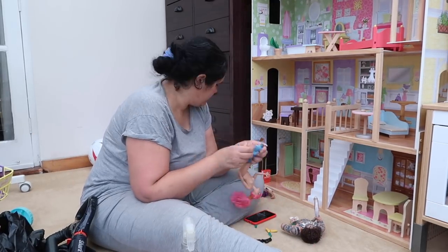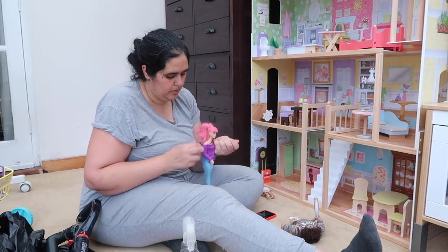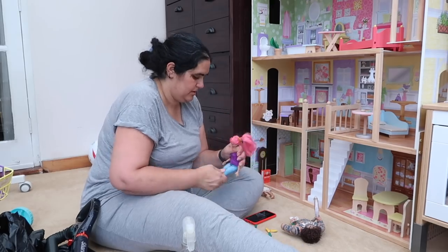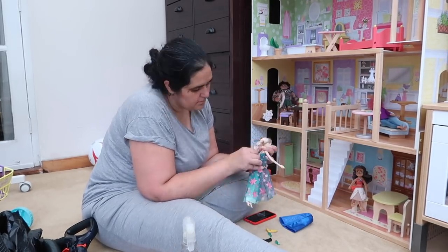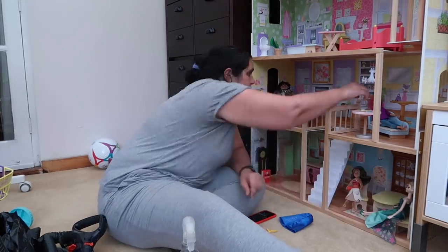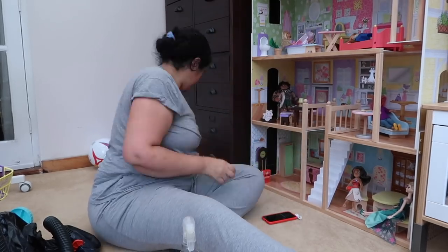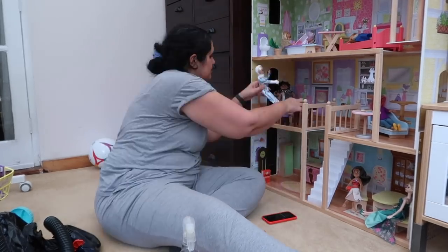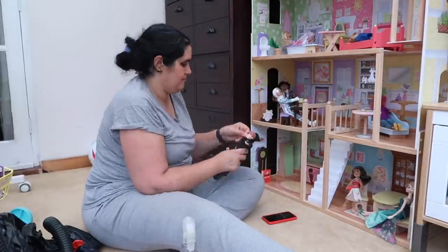Honestly, it feels like I'm constantly hoovering, and I hoovered up so many spiders during this cleaning up of the conservatory. It just makes me cringe a little bit. I mean, I'm not scared of spiders, I don't mind them so much, but the sheer volume of spiders in this house, because it is an old house, it's not exactly super weather tight, so there are tons and tons of spiders all over the place. So there we go, dressing up the dolls.